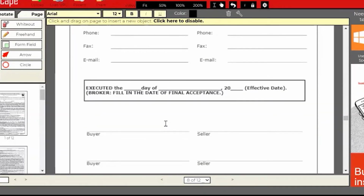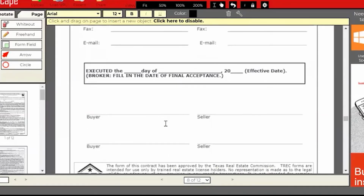Attorneys. That's rare that you'll use that, but if for whatever reason people have their attorneys, you can fill it out.